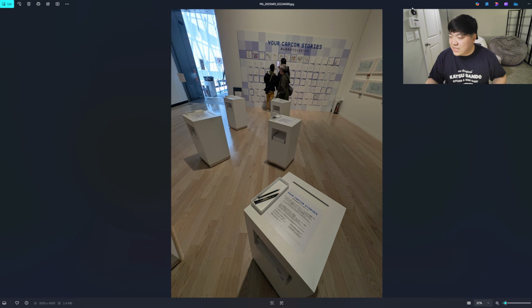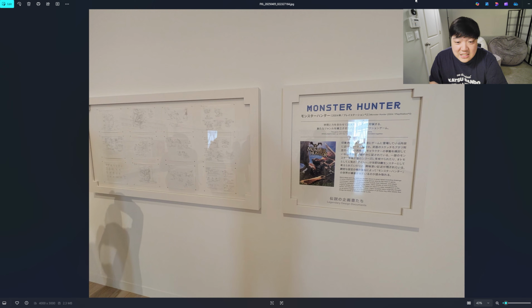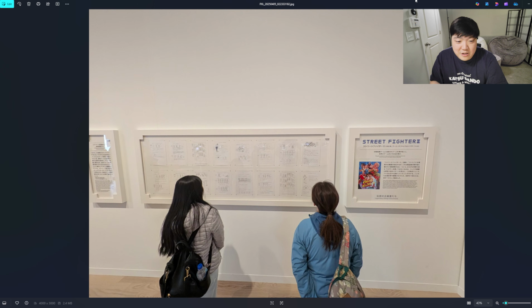And then this is one part where you could actually write your own Capcom story. So this is basically where you get to write letters to Capcom, and if they like it, they put it on that wall behind you there, your Capcom stories. Some people drew art, some people wrote heartfelt letters in both English and Japanese. So I thought it was a really cool nod to the series, and then you get inspired, especially by sitting in this room with a bunch of concept art and interviews.